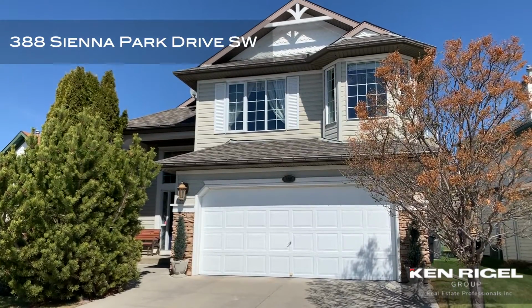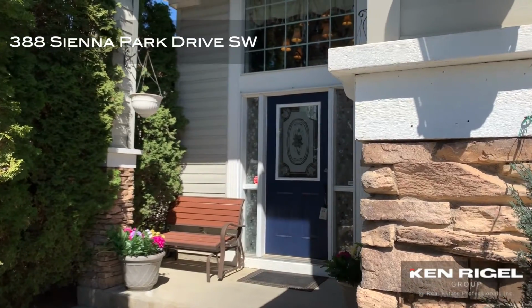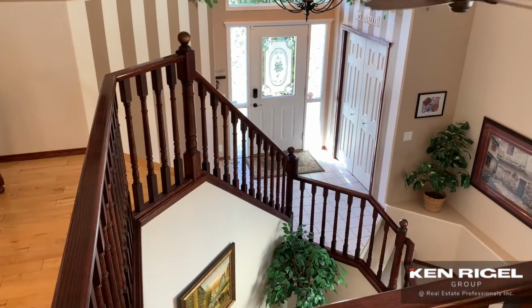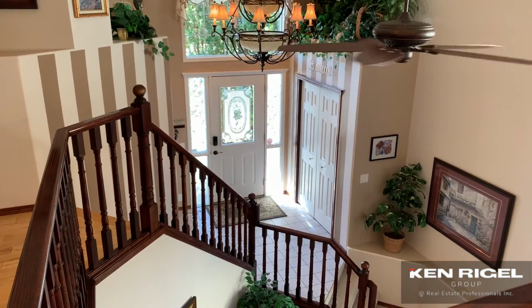Welcome to 388 Sienna Park Drive Southwest in the community of Signal Hill. This is a super cool house. What I loved about it the first time I walked into it was just how unique the floor plan is. So as you come through the front door, it's not your typical bi-level. So we're gonna head up to the upstairs first, and we're gonna walk you through the house this way.